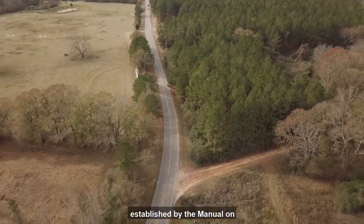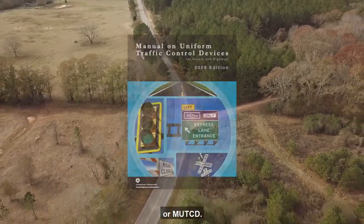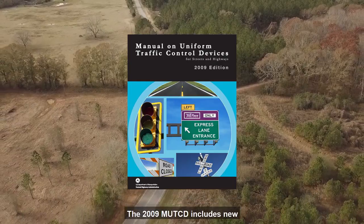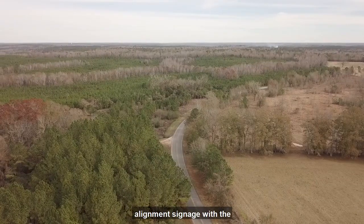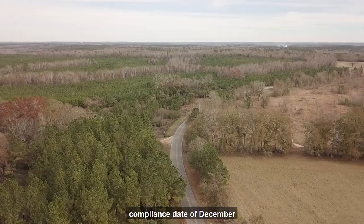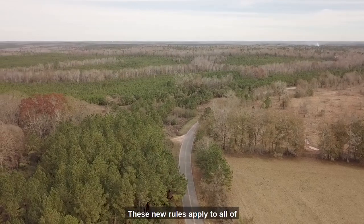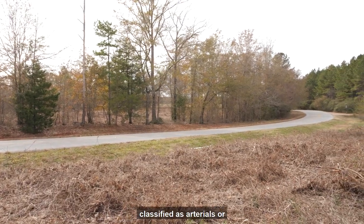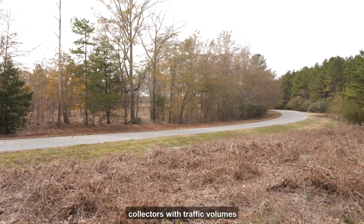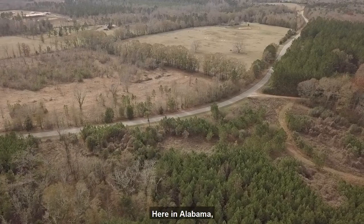Signage requirements are established by the Manual on Uniform Traffic Control Devices, or MUTCD. The 2009 MUTCD includes new criteria for horizontal alignment signage with a compliance date of December 2019. These new rules apply to all of our roadways functionally classified as arterials or collectors with traffic volumes of 1,000 vehicles per day or more.